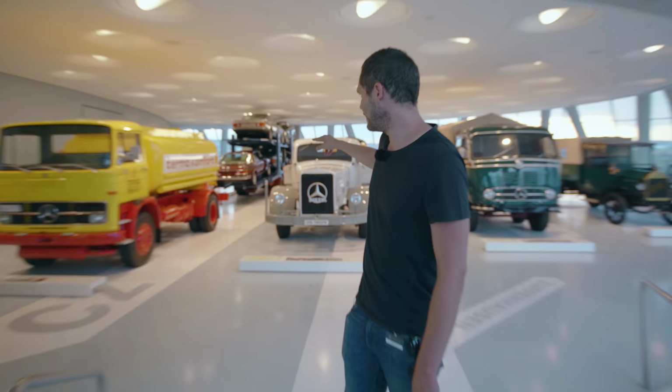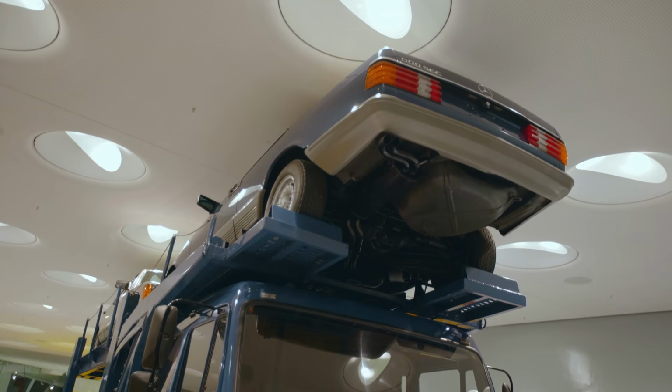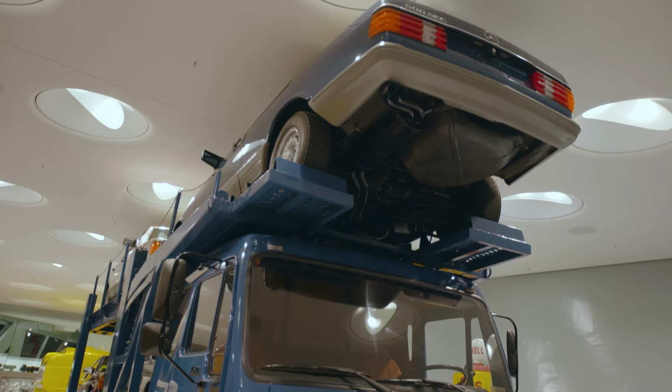So every car is still 100% original, never had a number plate fitted or anything. Just pushed the 2 kilometers on the transporter and they stayed there ever since.